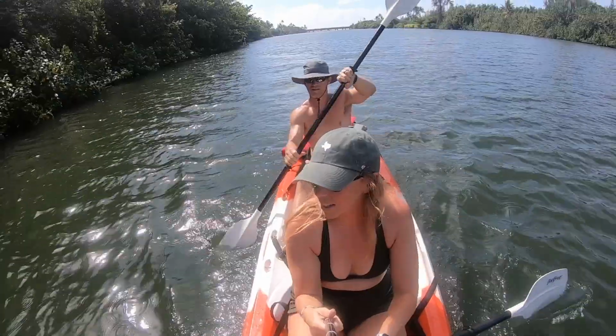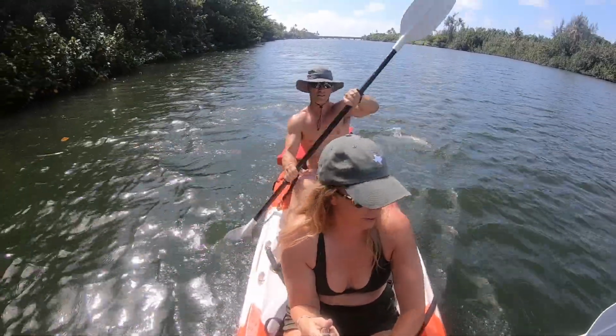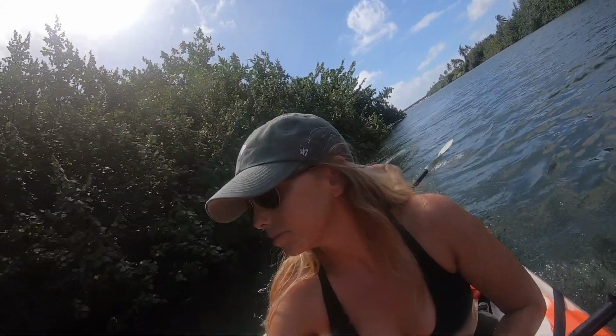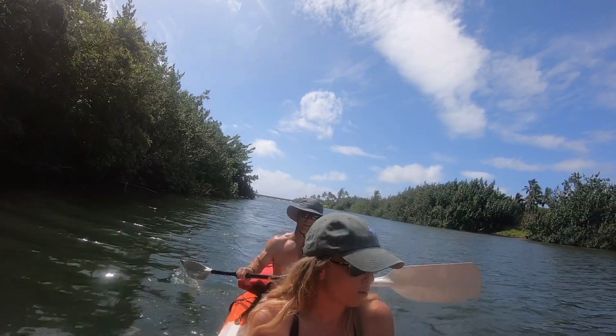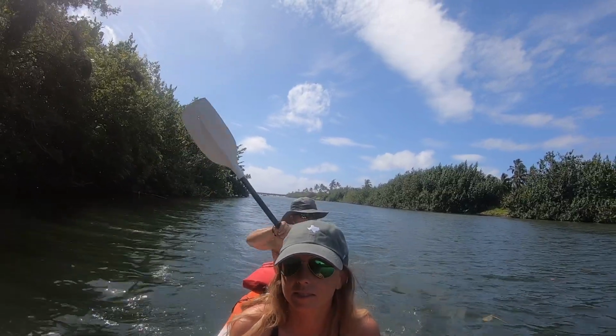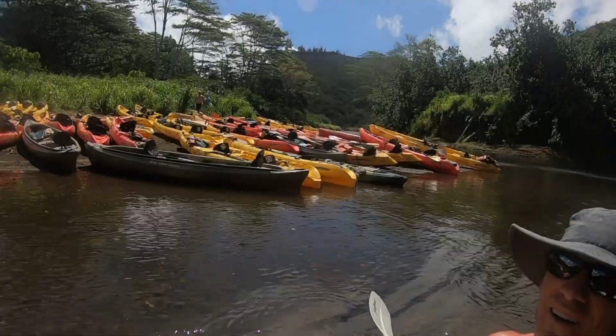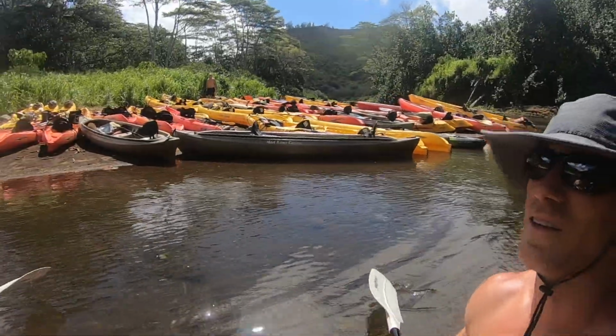The next morning, we rented a kayak and took a trip down the Kilauea River. It was about 3 miles to get up the river to the start of the hike to the falls. A wonderful taxi service, Andrew Gray's kayaks. There's all of these folks.